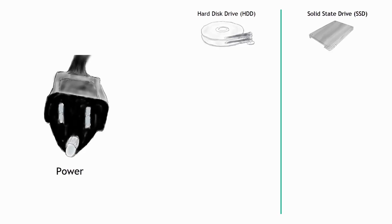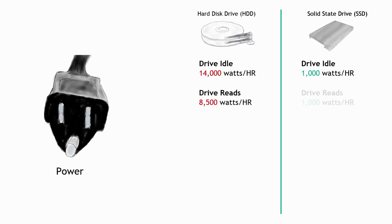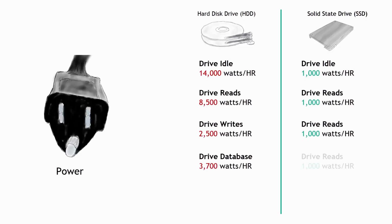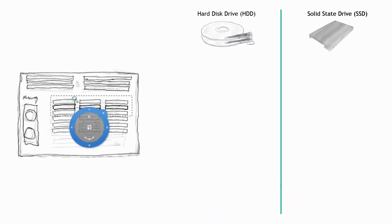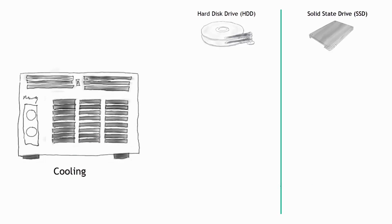So using 1,000 servers, one hard drive per server drawing 1 watt, we have these numbers here. And you can see pretty easily that for an SSD, for example, it's 14 times more power to idle the hard drive in an HDD. And at the bottom there, you see some of those totals. So pause that if you'd like to take a little more time. Bottom line is less power with SSD.